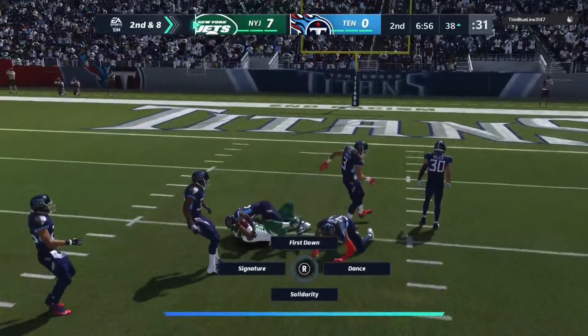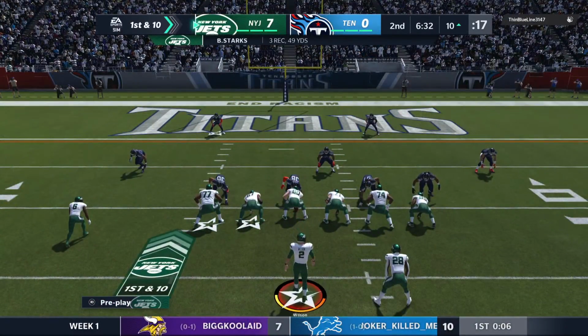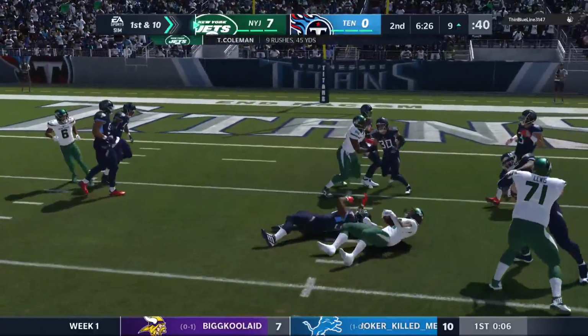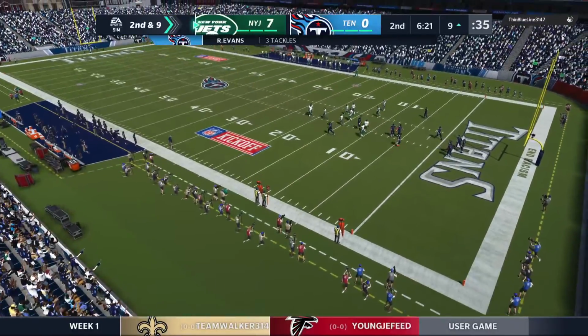This is caught inside the 15. And he's taken down, but not before reaching the 10-yard line. A gain of 28 yards there and gives him a first down. From the gun, it's a handoff to Coleman. And a short pickup there down to about the 9. Just a yard on the pickup there, and it'll bring up a 2nd and 9.